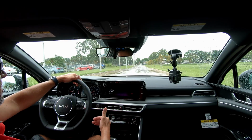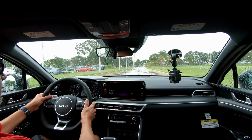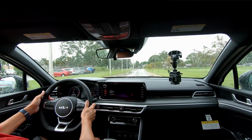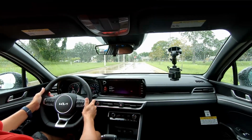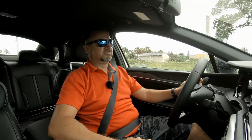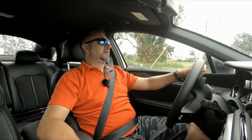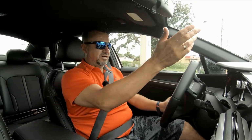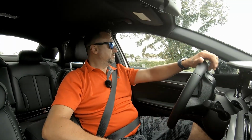You know what, I'm here on this wet surface right here. I want to see how the traction works on this vehicle, especially with this all-wheel drive. Wet surface, start, let's go. Okay, I mean, there's no slippage or anything like this. Now we do have the traction control that was on. We have all the other stuff, so no issues there.